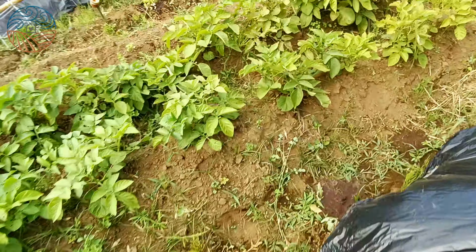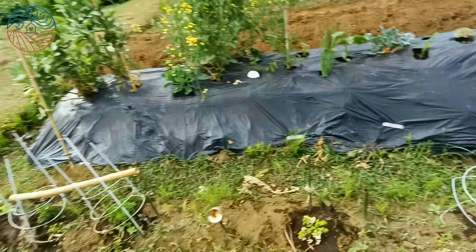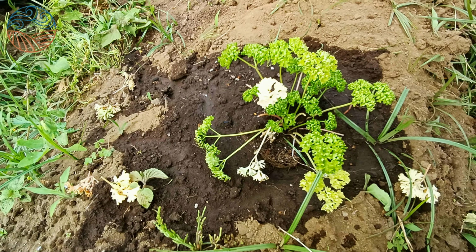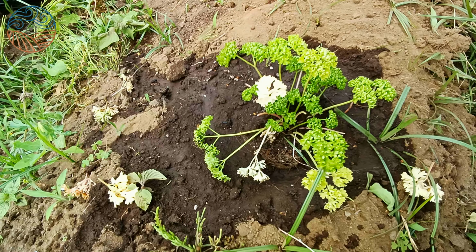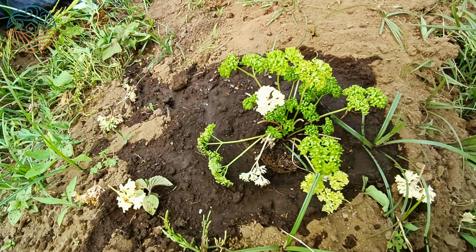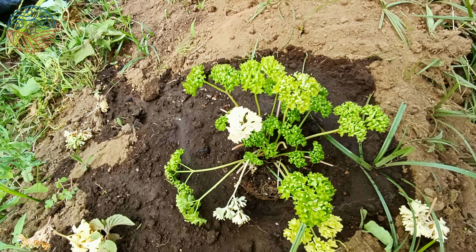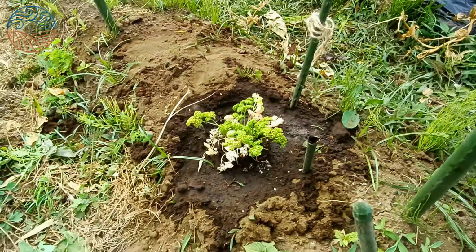watermelon, basil, and we got these at an extremely cheap price. They were about to die. I couldn't understand why, because the roots were going in circles in the small container. Probably been there for a long time. We'll try to see if we can revive it. So I have this one and this one as well.